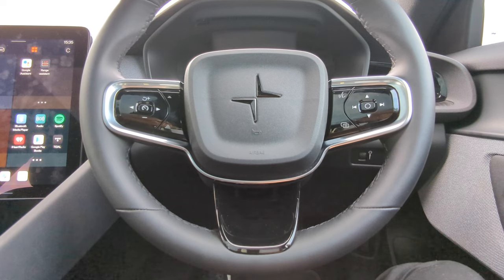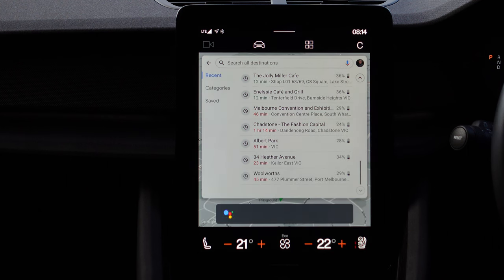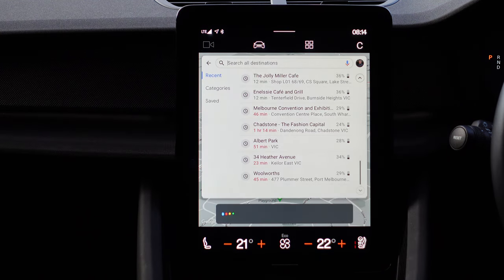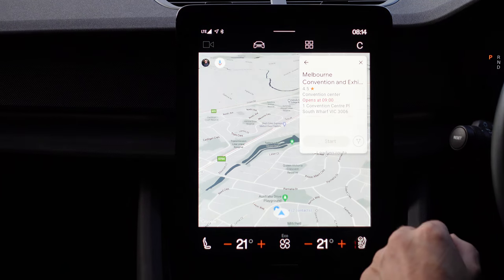Conversely, you can also press the voice assistant button on the steering wheel. Navigate to Jeff's shed. Sorry, I didn't understand. I didn't understand either. Navigate to Jeff's shed. Navigating to Melbourne Convention and Exhibition Centre, MCEC. There you go. Let's turn that down, it's a bit warm.